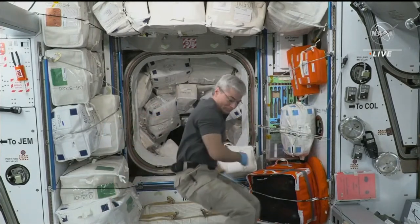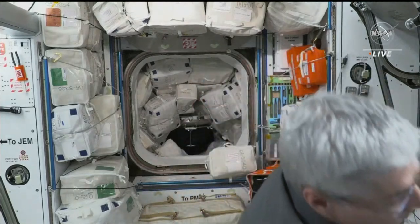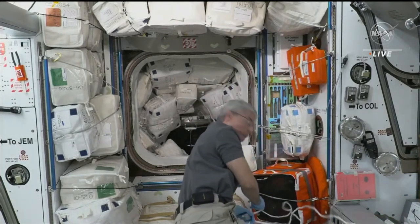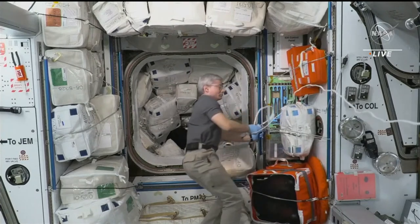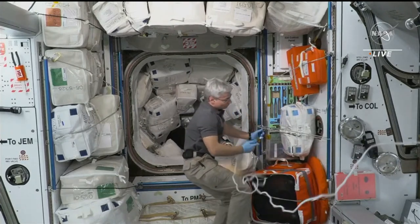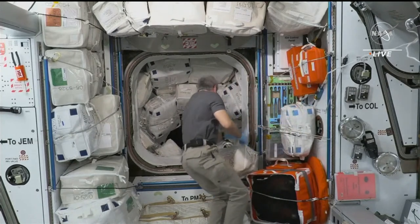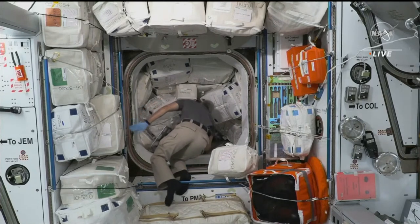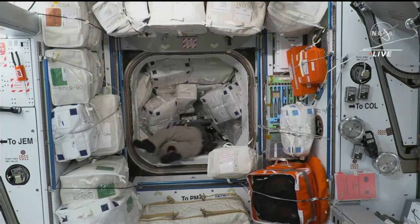Great news now that the APAS hatch is open. We're one step closer to welcoming the crew on board the International Space Station. NASA astronaut Mark VandeHei should now be able to see his new crewmates aboard the SpaceX Endurance vehicle.